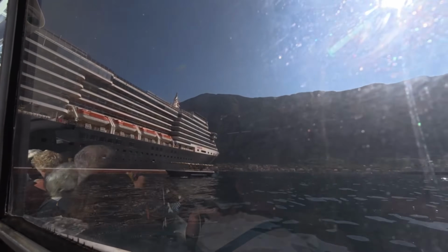We boarded a local charter boat today which tendered us into Kotor. The journey took around 20 minutes.